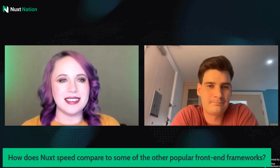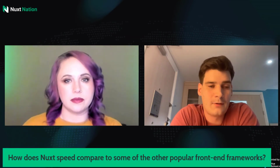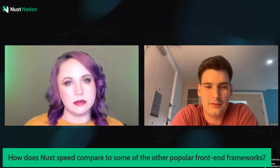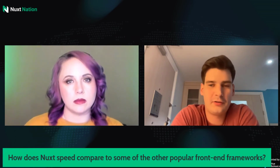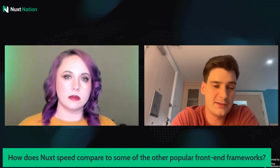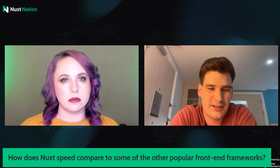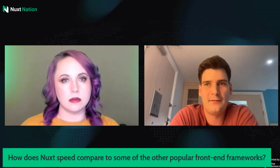So how does Nuxt speed compare to some of the other popular front-end frameworks? Well, you saw the benchmarks that I posted, and I really encourage all of you to Google builder.io framework benchmarks. You will see a GitHub repository where you can see how different frameworks perform against different user scenarios. And again, don't blindly believe those benchmarks. From my experience, from the benchmarks that I did, from the pages that I've built with Nuxt 3, really simple pages unfortunately, it is noticeably faster than Nuxt 2. And I think the current performance is really top-notch in the industry.